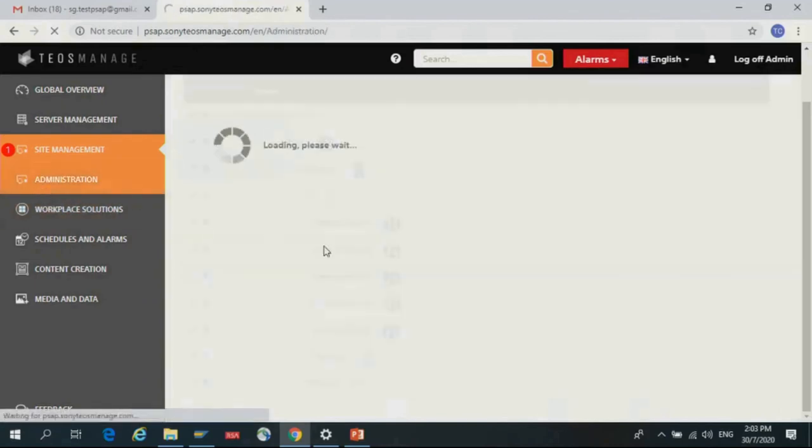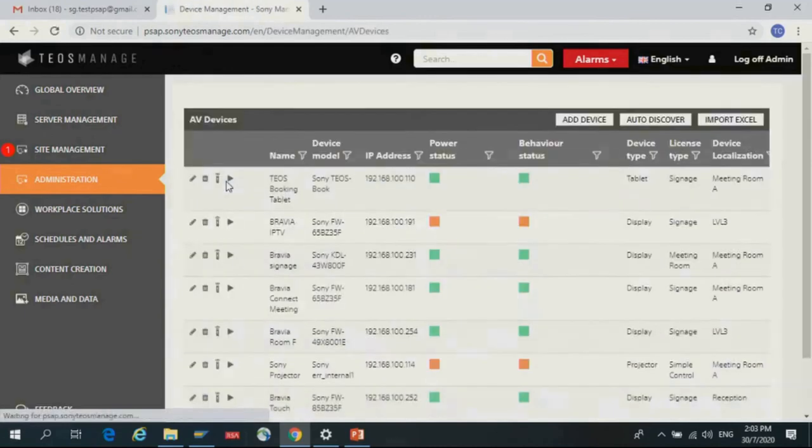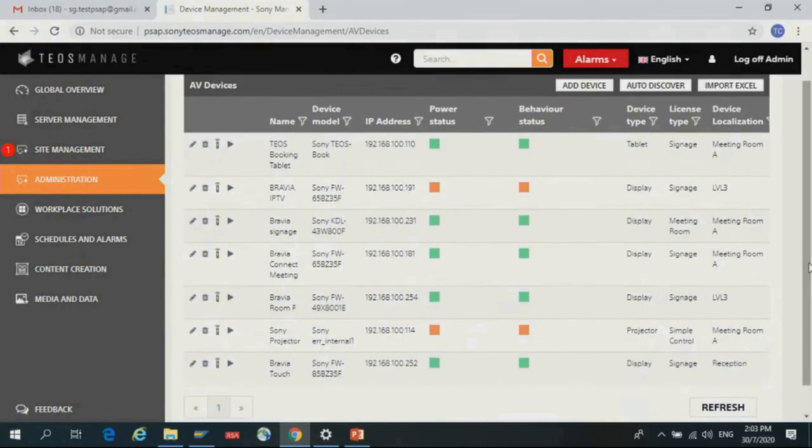For the administration portions, if you notice, we actually have quite a lot of selections for AV devices. These are the devices that we have been utilizing for this demonstration. So we have a tablet with us. We have the TV, which is our Pronto box, which you can't see. Bravia signage, which I also demonstrated using for our TEOS Connect. Then we have a projector. We also have our Bravia touch overlay.